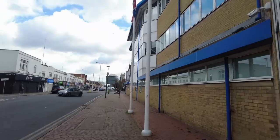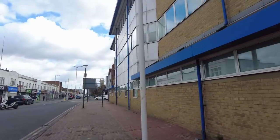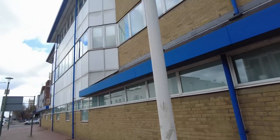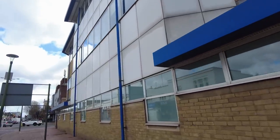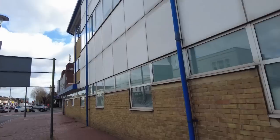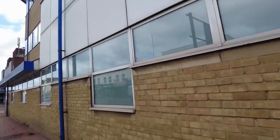So again, it's quite a big building, this one. All the windows are blurred out, so no one can see in, so they're respecting the sort of privacy. Just one is not blurred out, but there is something put over the window to stop anyone seeing in.